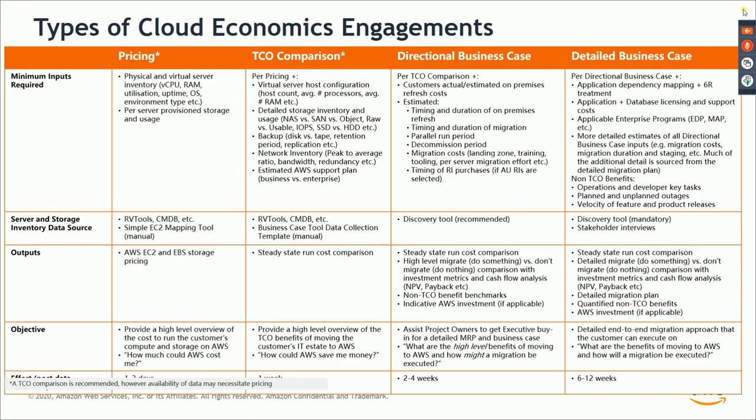Right? So that's a better conversation. So we will always recommend that you try to get into the TCO comparison at least and not go for the pricing. And obviously, the directional business case is the high-level business case which you should be trying to do by implementing a discovery tool like, as I said, TSO Logic. In that case, you get to know full information at least about licensing concerns or hardware refresh concerns. You get to understand the customer's commitment, to bake some RI cost into your pricing.